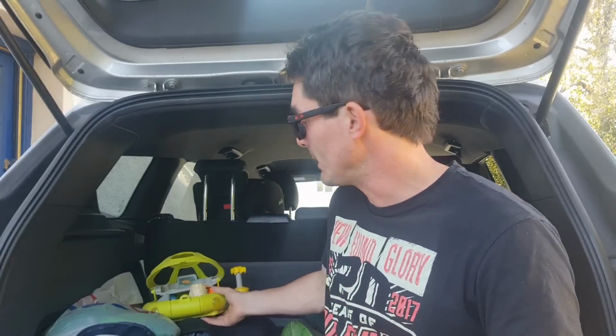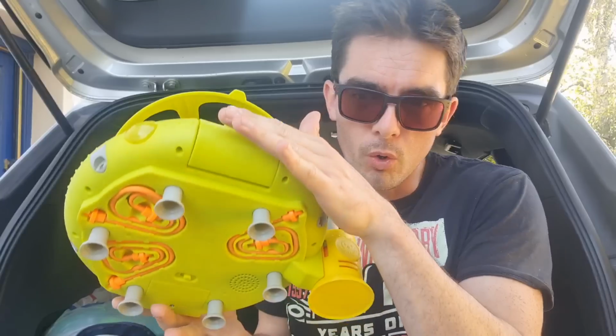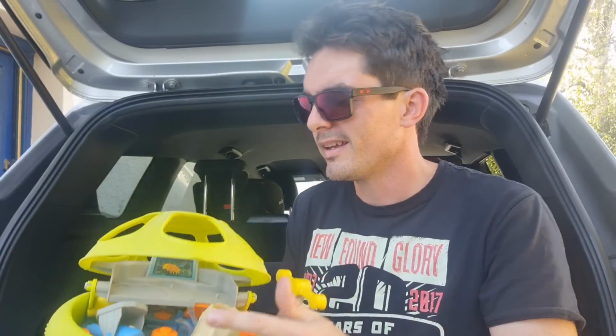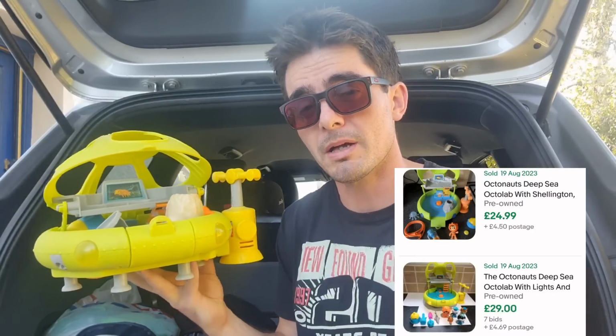So I'm back, and there were a few other items I did pick up and didn't catch on camera. This is the first one here, Octonauts Octolab. Got tons of accessories with it. I think one of the little vehicles is missing. Got the main character. All the hoses are tucked in the bottom there. It is a bit mucky, could do with a bit of a clean up, but I only paid £4 and sold in similar condition, looking about 30 plus post.